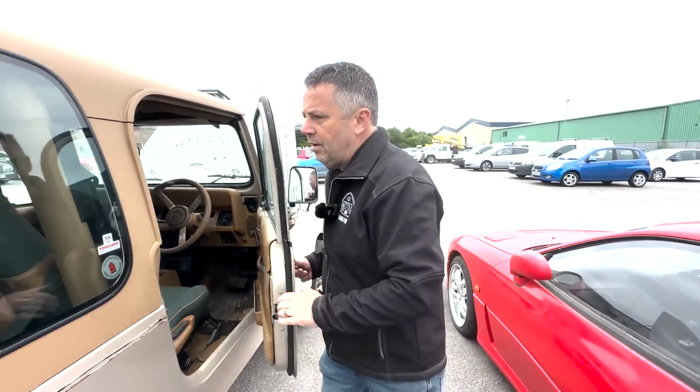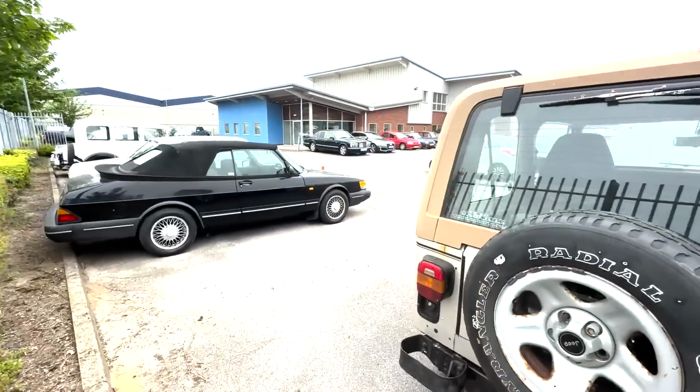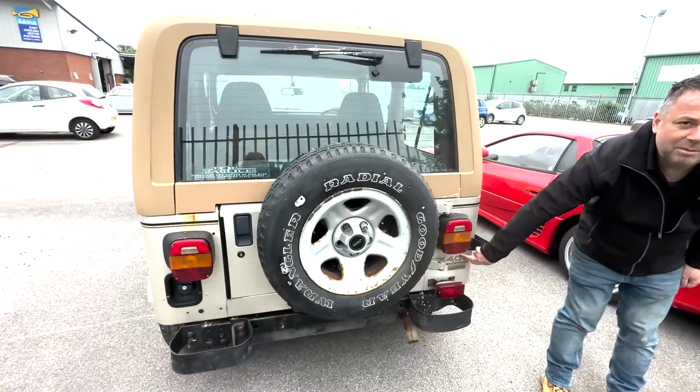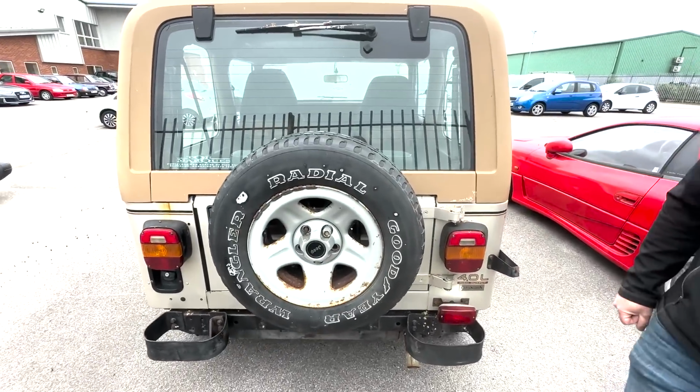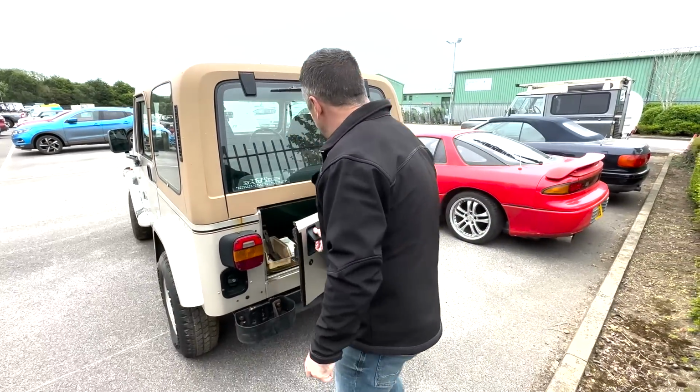So we'll have a look round the back. Haven't even been round the back yet. There we go, that answers my question. That's why the lump looked quite big in there, 4 litre. Jeez. They don't mess around with these Jeeps, do they? That's probably, oh, it's not probably locked.